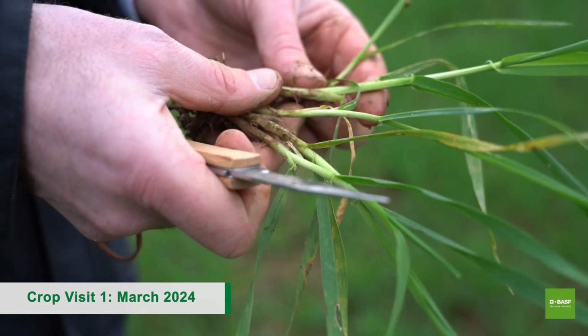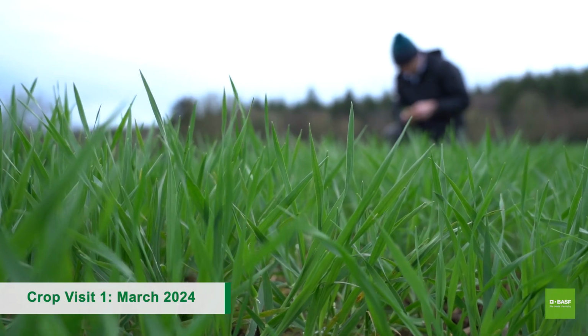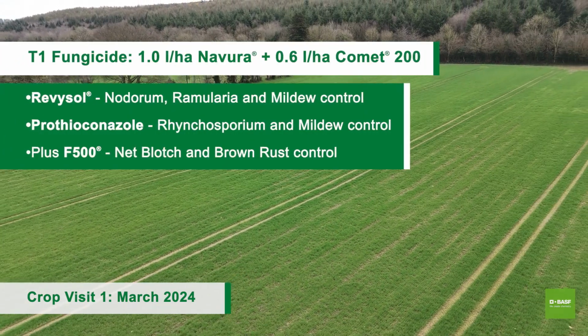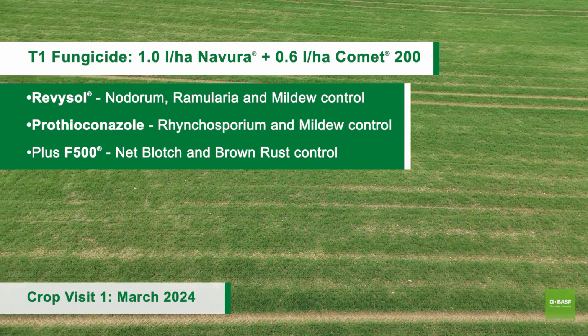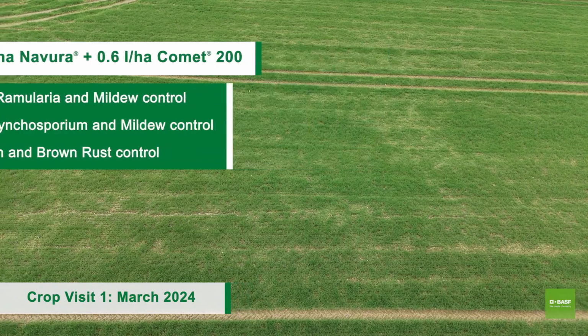We have 3 reasonably strong tillers, we have 2 weak tillers. So ideally over the next couple of days, this crop is going to receive an application of F500, which we know is very, very strong on net blotch and brown rust. Prothioconazole included as well, just because there is a level of mildew as well in some parts of the crop where it is quite dense.